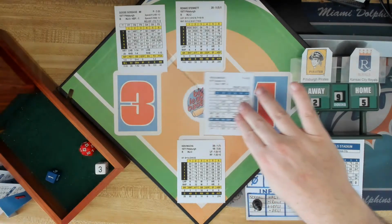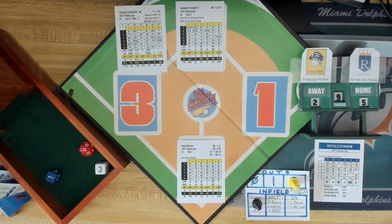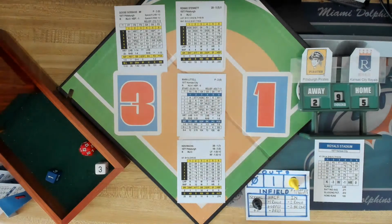The Royals will go ahead and take out Mingori. He will come out, as I usually allow the other team to make a switch if they can. They will bring in a right-handed pitcher, and they will bring in Mark Littell. Mark Littell will now come in for Kansas City to try to get this last out.